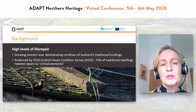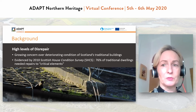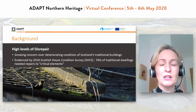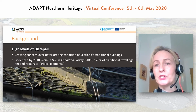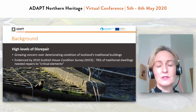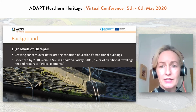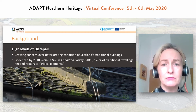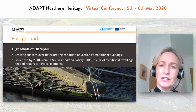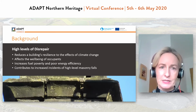So there's been growing concern over the deteriorating condition of Scotland's traditional buildings. And this was really evidenced by the findings of the 2010 Scottish House Condition Survey, which showed that 76% of traditional dwellings needed repairs to critical elements. Critical elements are classed as those parts of a building that keep it wind and watertight and structurally sound. So they're really key important parts of a building. And that Scottish House Condition Survey is carried out by the Scottish Government. So that was back in 2010.